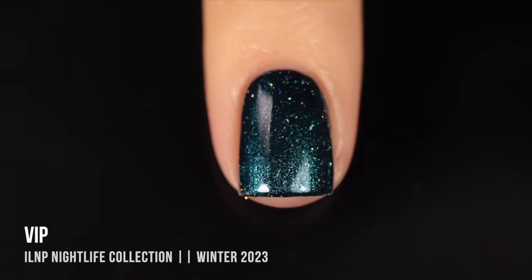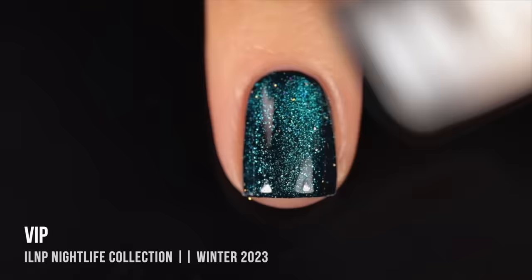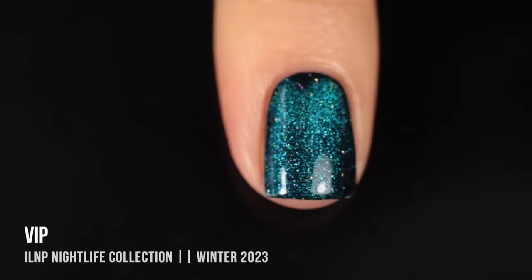It definitely gave a velvety kind of look, almost like this lit from within velvet, if that makes sense, because when I moved my nail around, it kind of looked black, but then when the light hit it and that teal pigment, it just totally glowed. But also, I think this actually still does look pretty cosmic in the aura style. So very, very happy with this one.